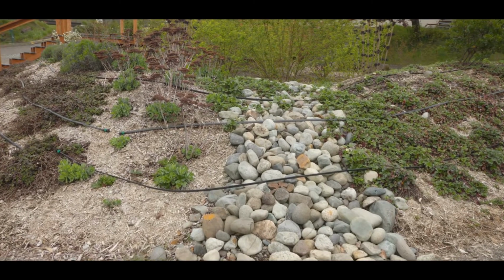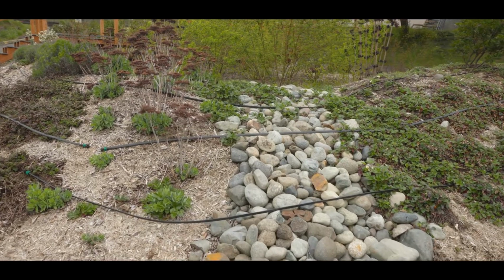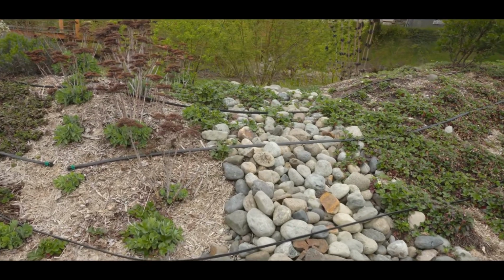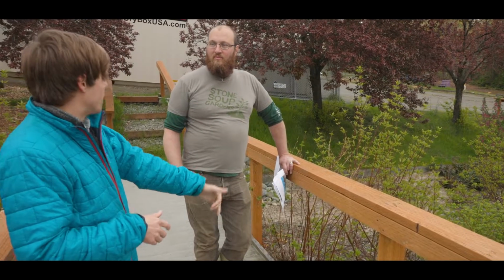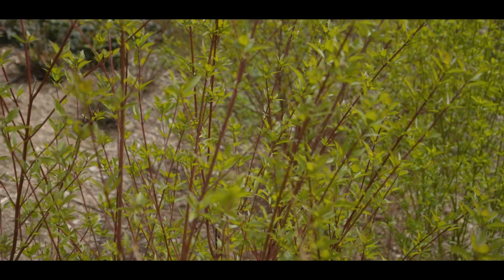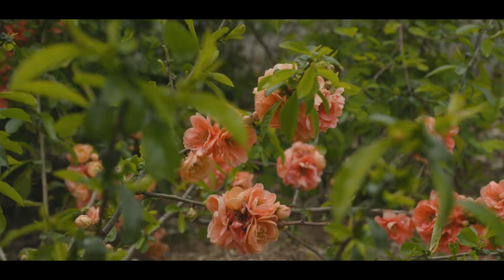Here we have the rain garden overflow. Very rare that this overflow would be used. When the plants got established and everything kind of stabilized out, that actually hasn't overflowed. And we actually have minimal ponding happening even in this rain garden. Oh, that's great. So the plants are doing the job. They're doing the soaking it up.